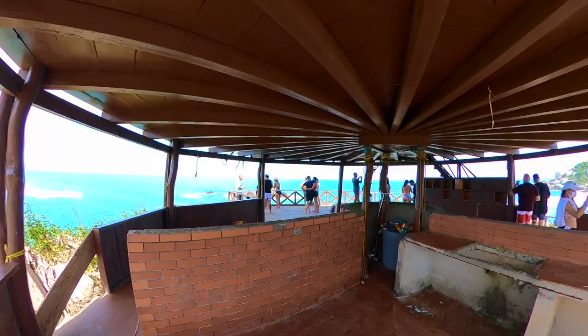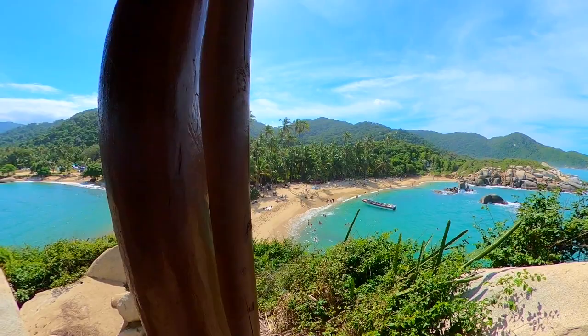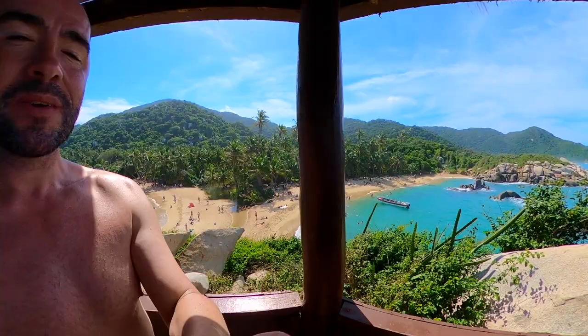Okay, when you come up to the top of this little, it looks like a bodega or something, I don't know, but it's a viewpoint. It used to be a restaurant, but it's been closed, I think, maybe during the coronavirus, but this is the view. Spectacular. Wow. I wouldn't mind a beer right now.